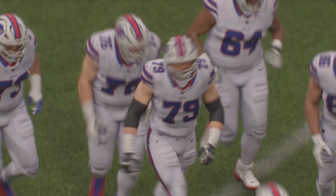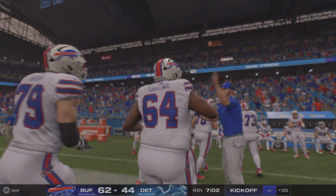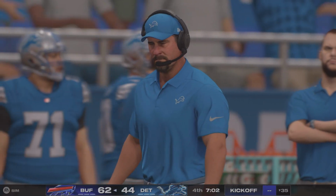Extra point by Bass, up and good. And the lead is up to 18 now. So this drive spans 7 plays. And it was Josh Allen using his legs to polish things off.